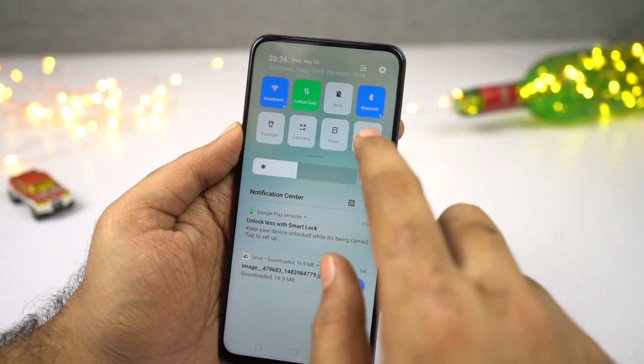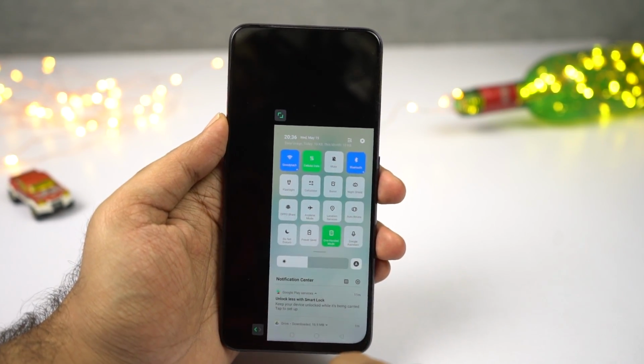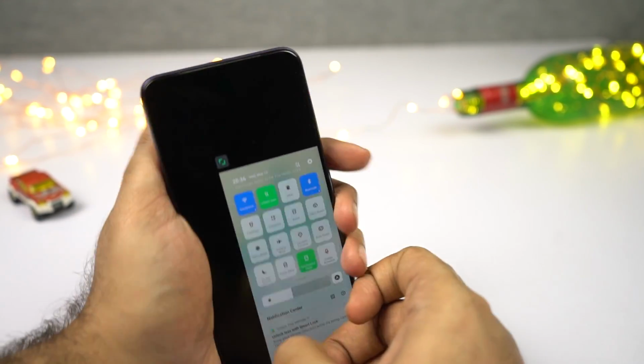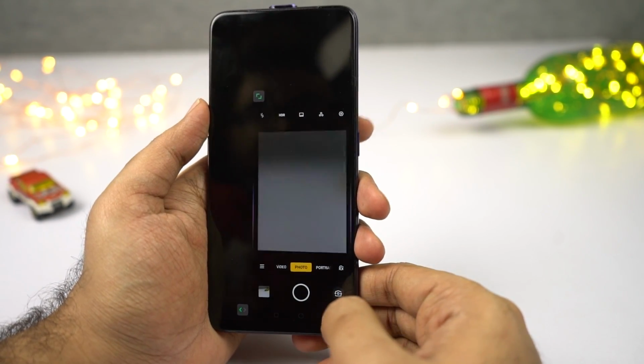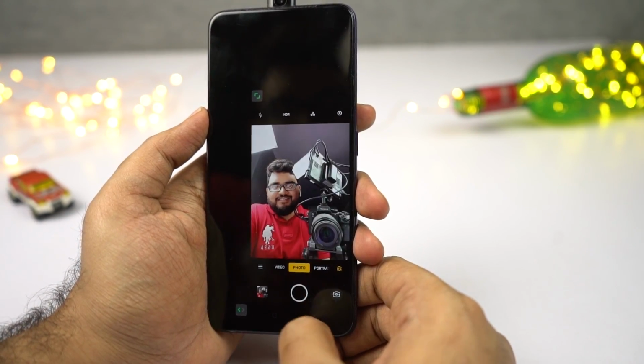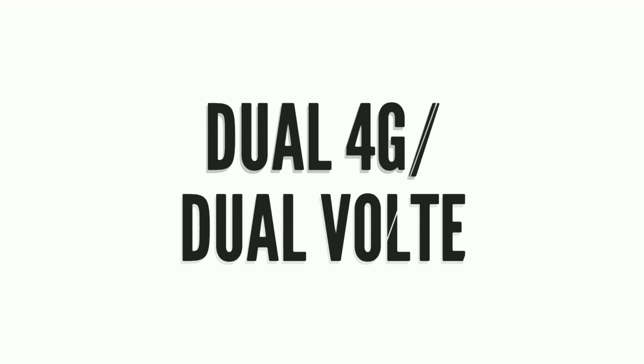Next we have one-handed mode. Now if you think that this phone is pretty big and if you want to use your phone single-handedly, you can turn on one-handed mode by using this toggle in the notification area. Once you do that, screen size will shrink and you can use your phone much more comfortably using a single hand.